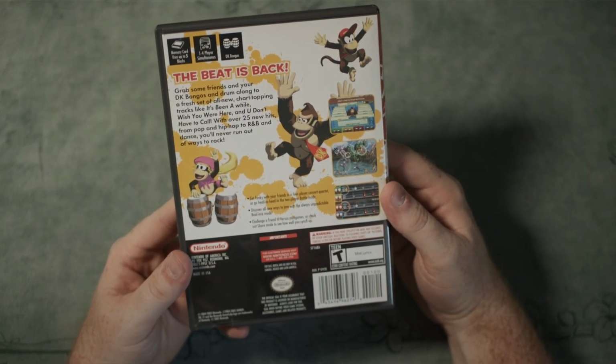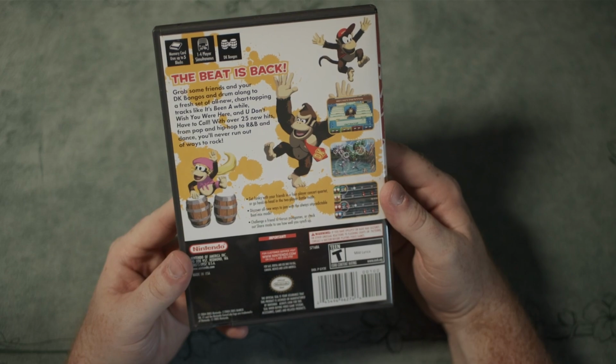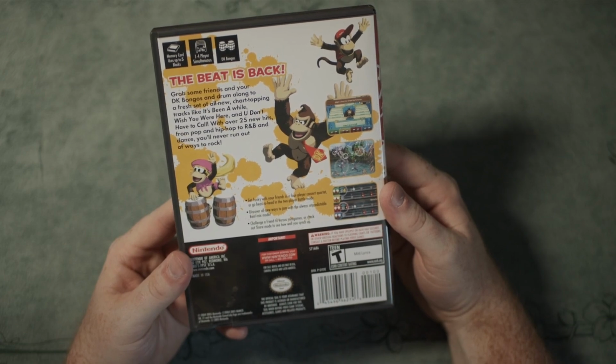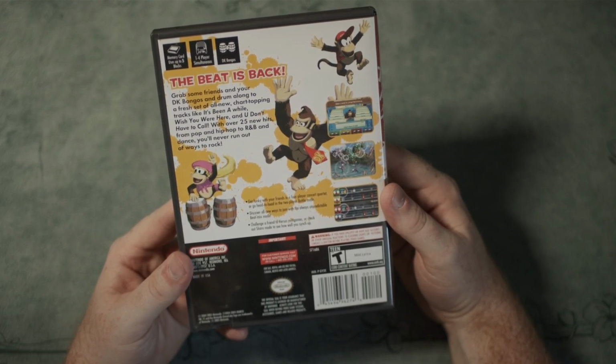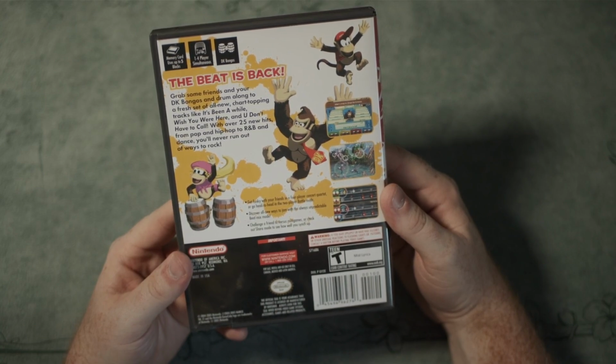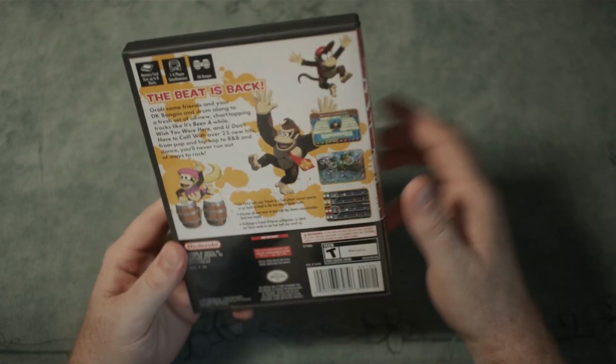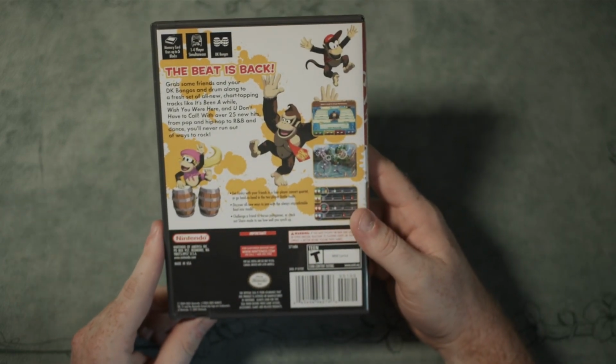The beat is back. Grab some friends and your DK Bongos and drum along to a fresh set of all new chart-topping tracks like It's Been a While, I forgot that was on here, Wish You Were Here, I think that's an Usher song, and You Don't Have to Call. With over 25 new hits from pop and hip-hop to R&B and dance, you'll never run out of ways to rock. You actually will run out of ways to rock.